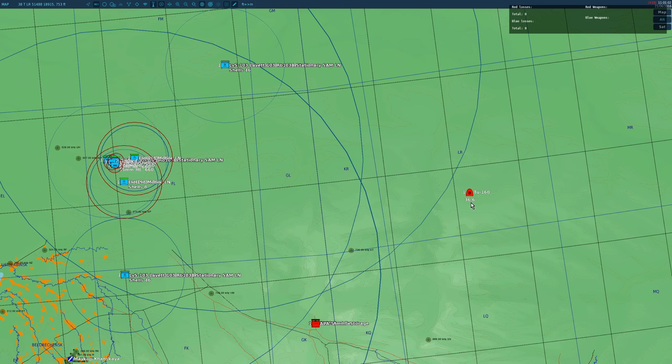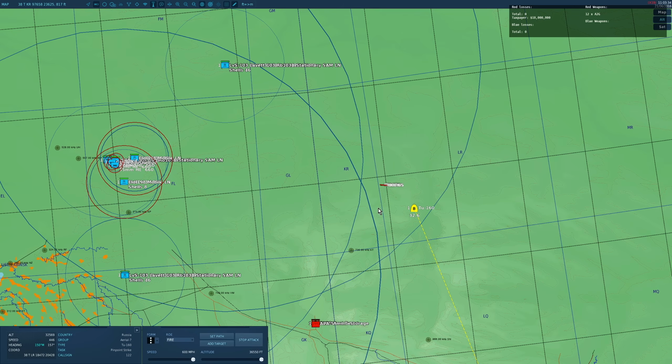In it comes, it's going to fire hopefully before. There they go. Expensive weapons. The pilot gets out before he gets shot by Patriot. In go the missiles. Let's have a quick look at them just to show you what they do.